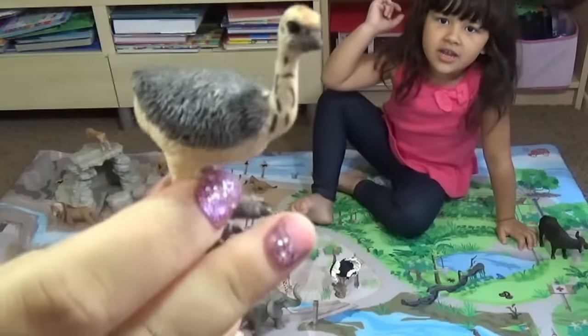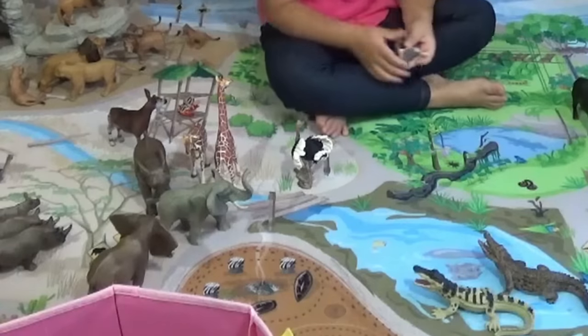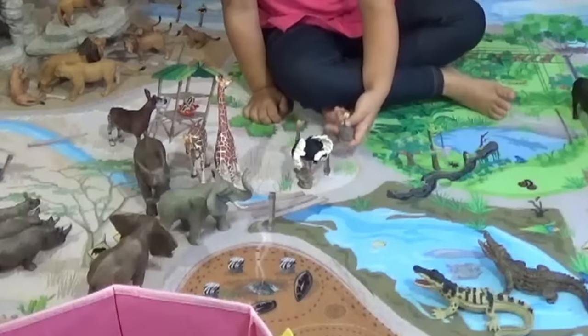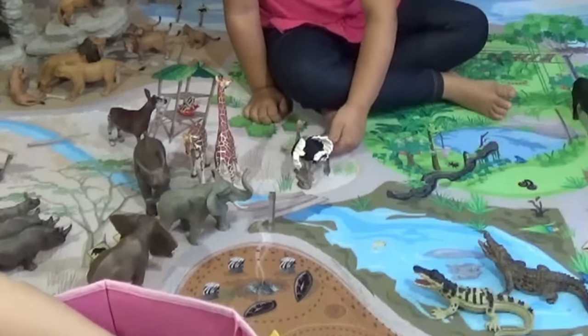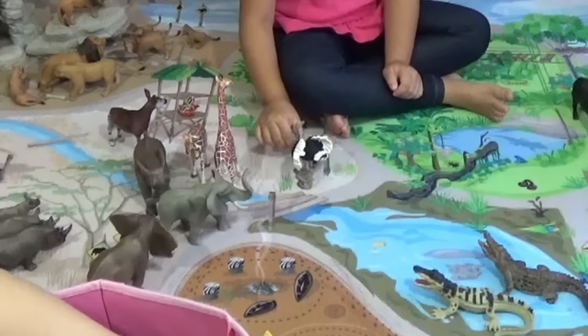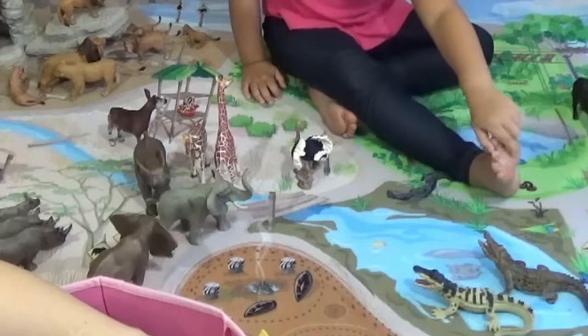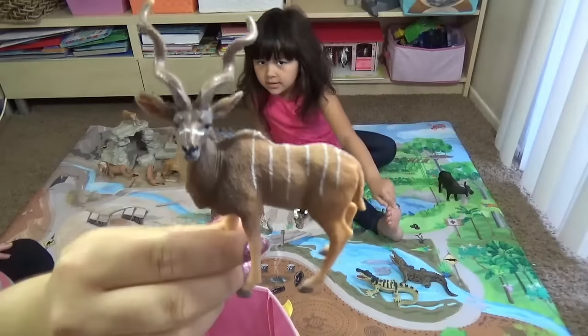Who is this? Baby ostrich! Yes, this is a young ostrich. Okay. Put it next to the daddy ostrich. No, it's a mommy. Well, mommy ostrich is brown, but Schleich doesn't make it. Okay, so we're pretending that it's mommy, because daddy has beautiful feathers and mommy is just one color. Okay, and who is this?